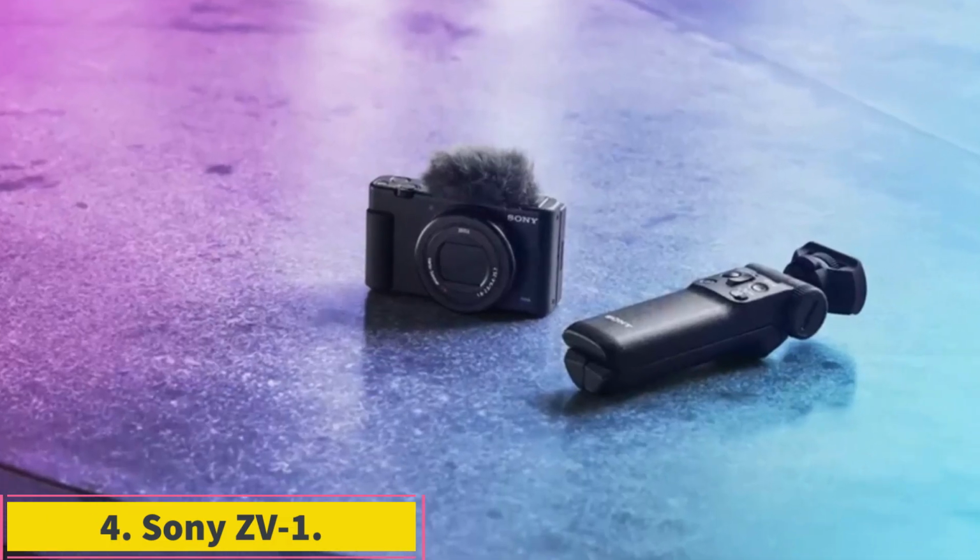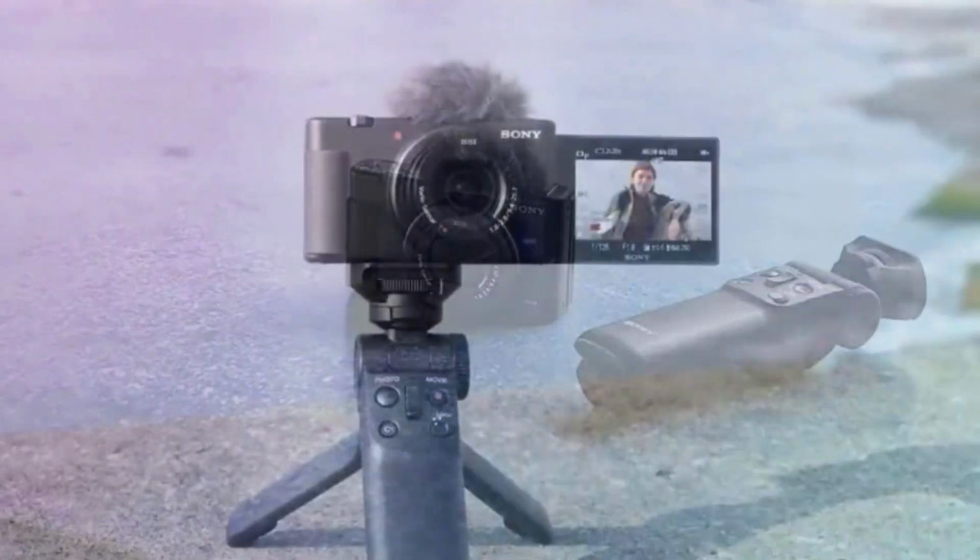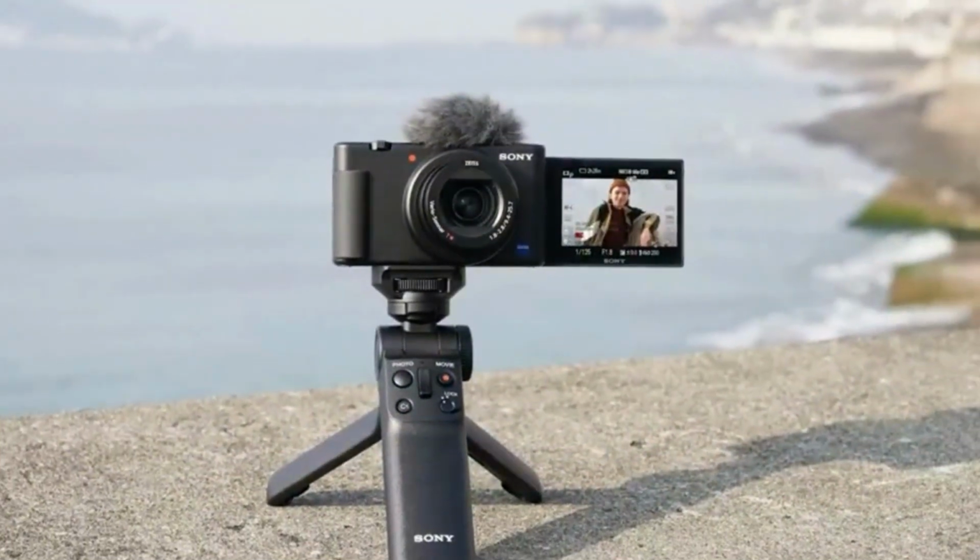Number 4. Sony ZV-1. Compact cameras can be a good fit for vlogging thanks to their ease of use and portability, and the Sony ZV-1 is among the best we've tested for vloggers. In fact, it's the only option here with a fully articulated screen fit for self-recording.